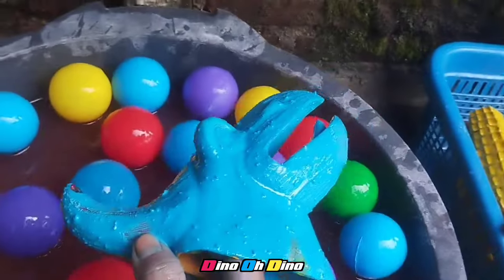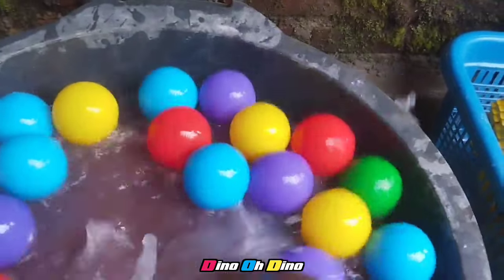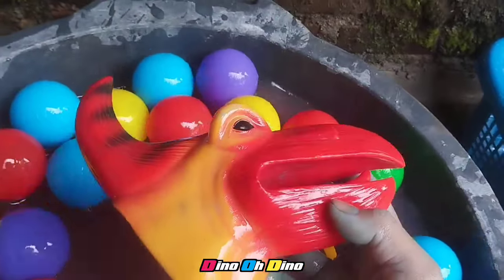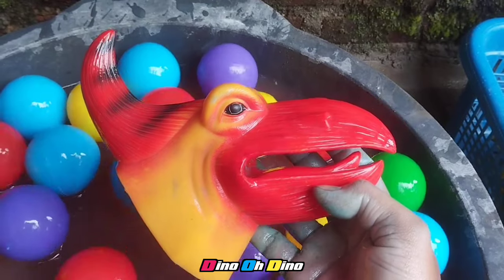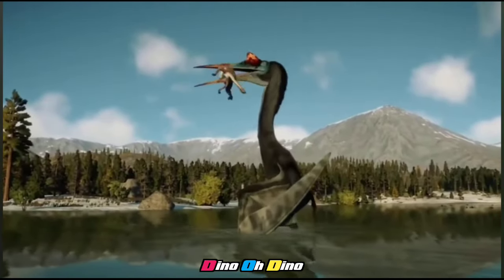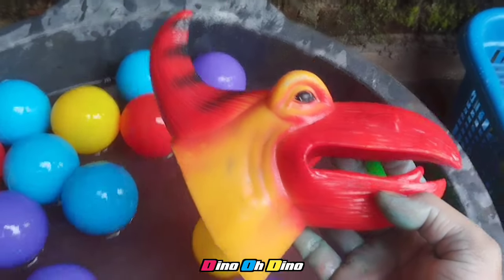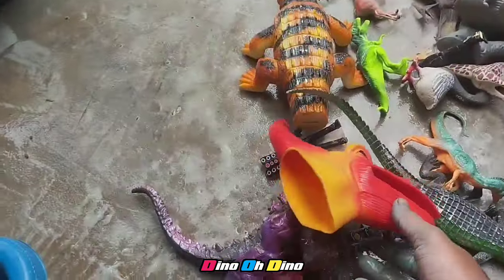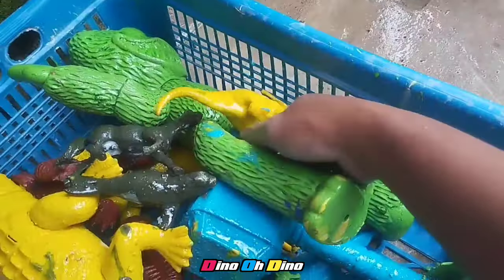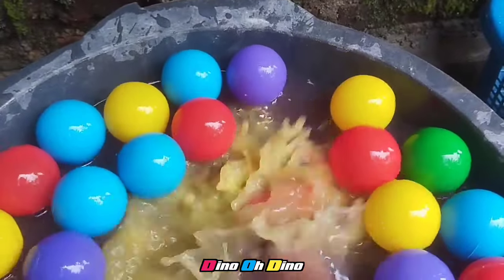Wow, what this is guys? Blue. Let's go clean. Wadidaw, this is Pterodactyl. Wow, Pterodactyl guys. So amazing. Next. Blue guys, this is yellow. What this is? Let's go clean.